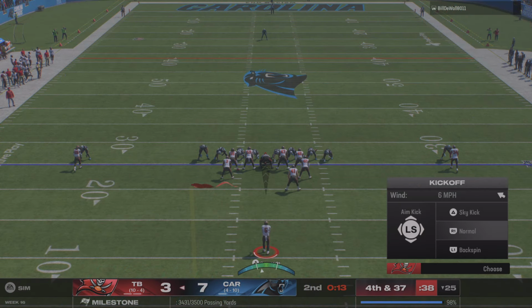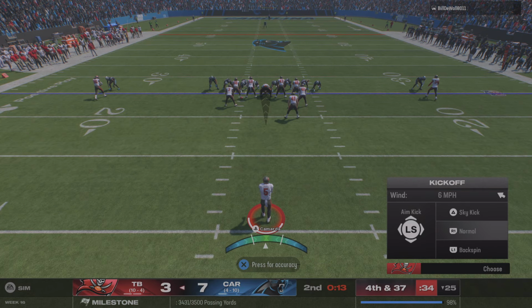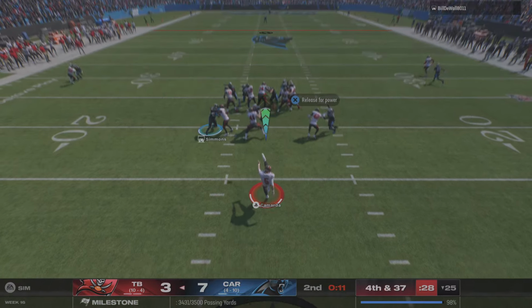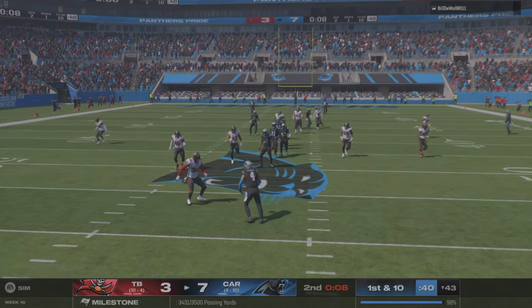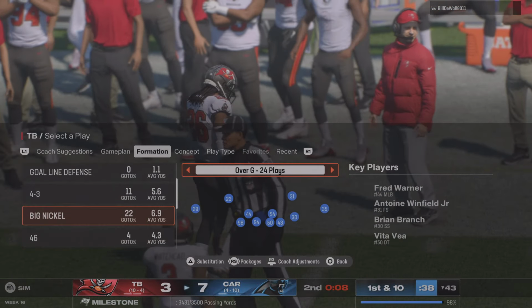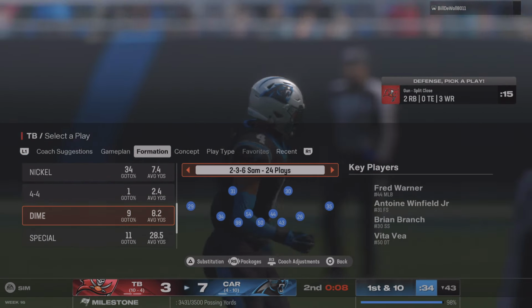On fourth down, on comes Jake Camarda to punt for Tampa Bay. And he's going to make a fair catch just beyond his own 40-yard line. First and 10 at their own 43-yard line.